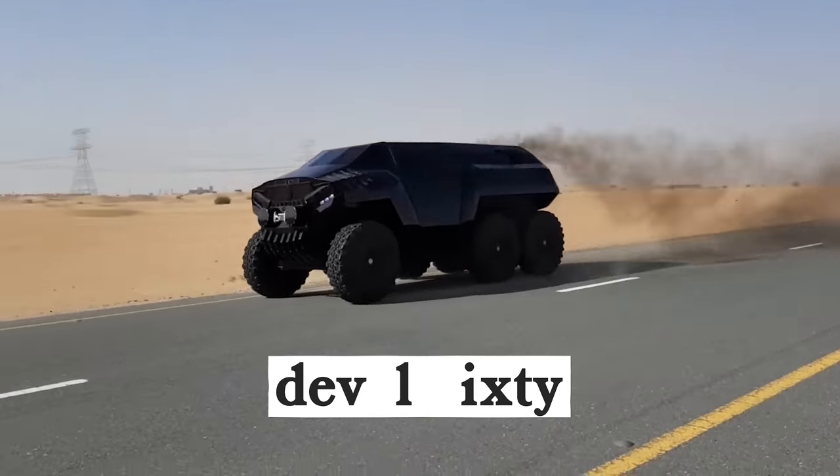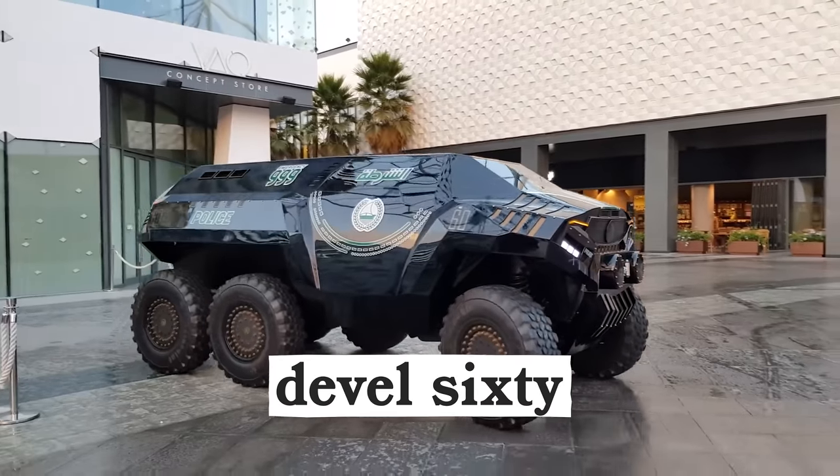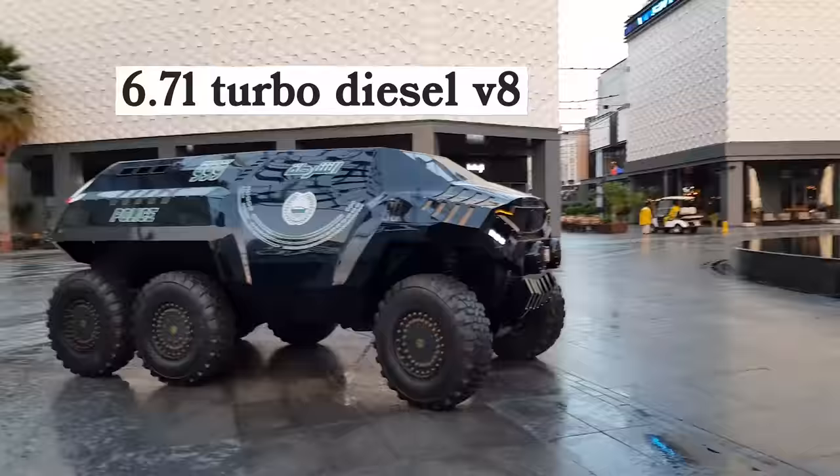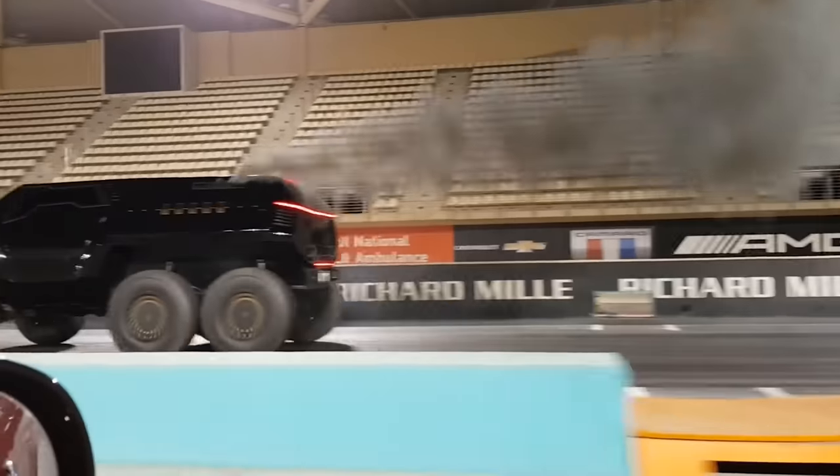That's right, the Devel 60 is a 6x6 off-road brute powered by a 6.7-liter turbo-diesel V8, but unlike the 16, this Warthog has already been tested, and it smoked the Mercedes-AMG GT in a drag race. Hear that turbo-diesel peel out in third gear? Maybe I should start believing the hype.